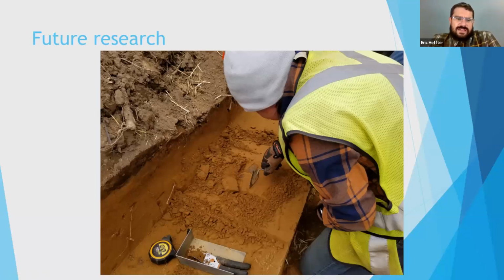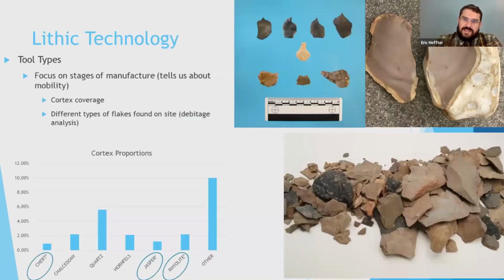So at this point, I'm going to discuss some future research that we're going to do over the next year. A lot of the actual analyses have been done. And what we're going to be focusing on now is integrating all these different lines of evidence, all these different types of data, and trying to come up with a really good story. This is something that is going to take many years. And what we're probably going to focus on over the next year is the analysis of the lithic technology, of these stone tools that we've recovered.